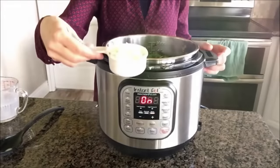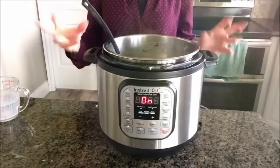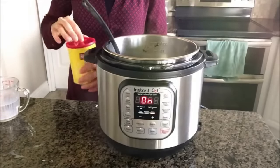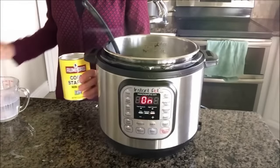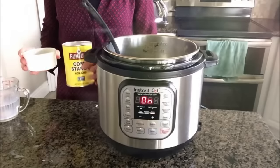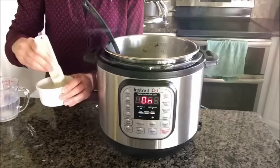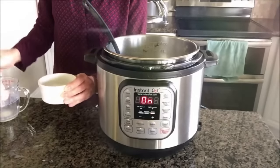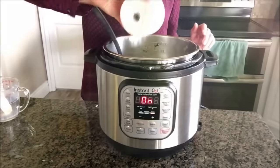Stir in 1/2 cup of Parmesan cheese. I like a thicker consistency, a more creamy and thick consistency to my soup, so I'm going to use cornstarch to thicken it up. What I like to do is make a cornstarch slurry. I just do this by putting about 3 tablespoons of cornstarch in a bowl with 3 tablespoons of water. Stir it up until it's smooth and there's no lumps in there. Once it's smooth, you're going to just throw it into the pot with everything else.